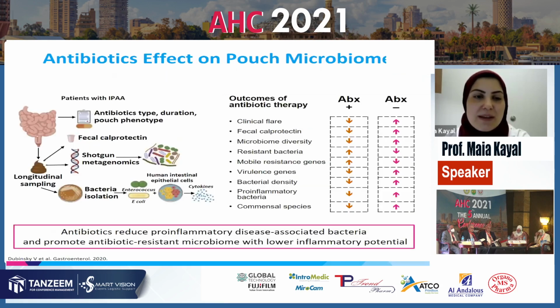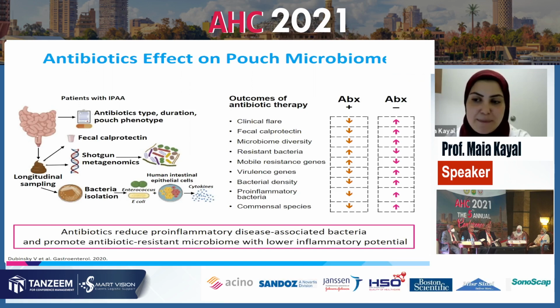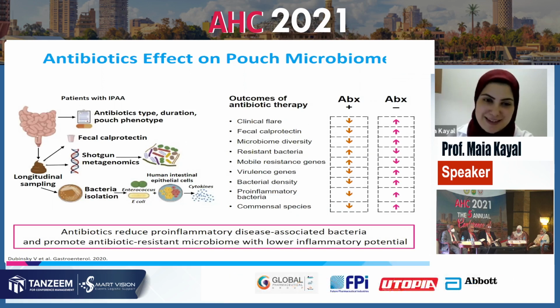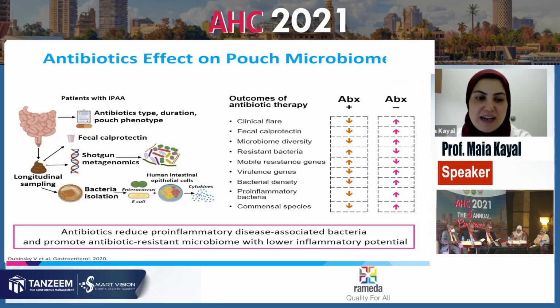Now, taking a closer look at what antibiotics are actually doing to the microbiome, we see, very interestingly, that antibiotic treatment reduces disease-associated bacteria, but also reduces beneficial bacteria and diversity. In addition, and as a testament to the impact of the microbiome on symptoms, we see that antibiotics reduce fecal calprotectin and flare symptoms. So it seems that the efficacy of antibiotic treatment in pouchitis might be attributed to the establishment of an antibiotic-resistant microbiome that's not good, but not bad, in the sense that it has a low inflammatory potential. And this microbiome might provide resistance against colonization by bacteria that could be even worse, that promote more inflammation. So this study actually came out last year and was one of the first to show that antibiotics, while getting rid of both bad and good bacteria, seem to be creating a field of less bad bacteria where the inflammatory potential is less.